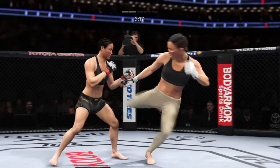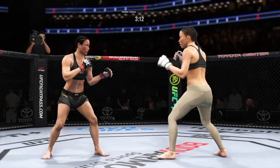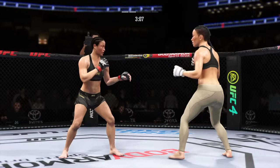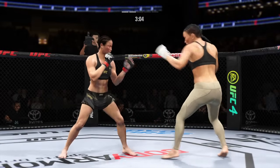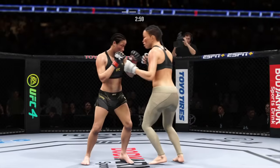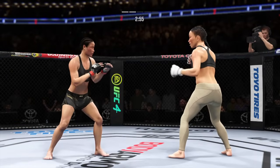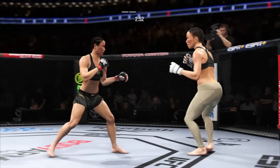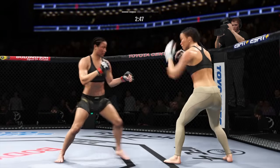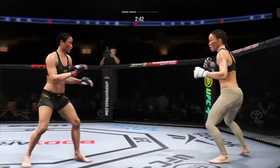Oh! She's going back to that patented straight right hand, unable to connect. Oh, she blocked the kick there. Nicely done. Forward and takedown. And there's a takedown attempt. Just unable to quite find that range.